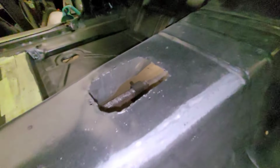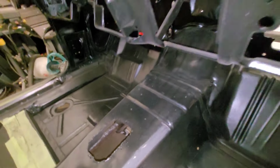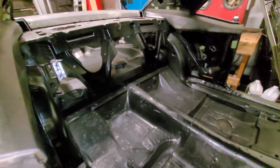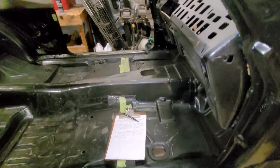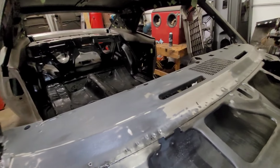And this is your original torch cut hole. They cut them with a torch? Yeah, that's the way these were from the factory. So when they were going down the line, it was essentially like a plasma cutter. They would template that, cut that hole out, and then the 4-speed would pop up through that. I never knew that.